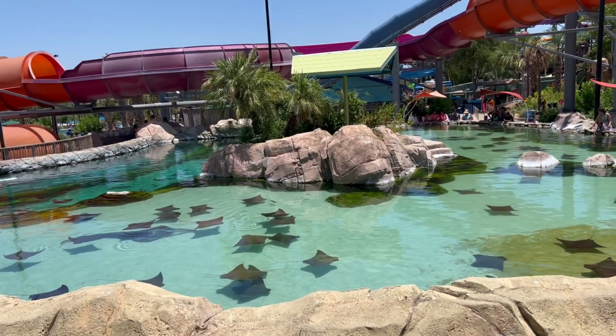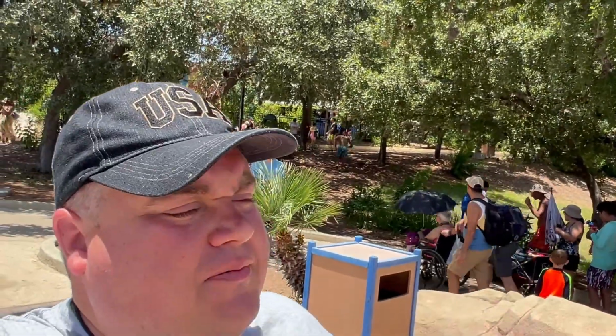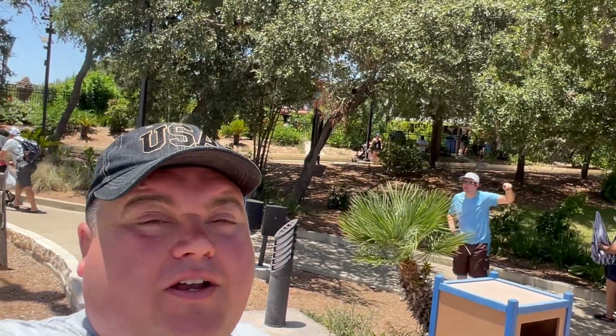The first thing we see when we enter to the right are the stingrays. If you're curious, I happen to be 345 pounds. I'm 5'8" with a 52-inch waist. And at water parks, it's more about weight and not about width of your sides. So that's all that's going to matter today: what is the weight limit on the slides.